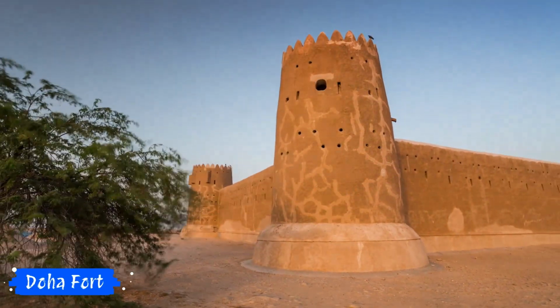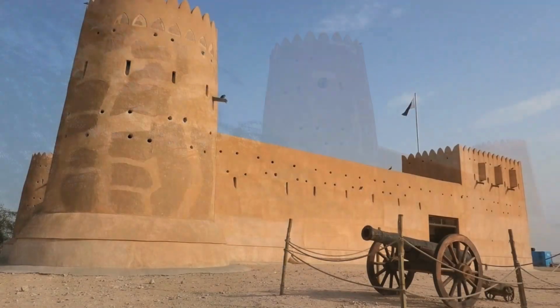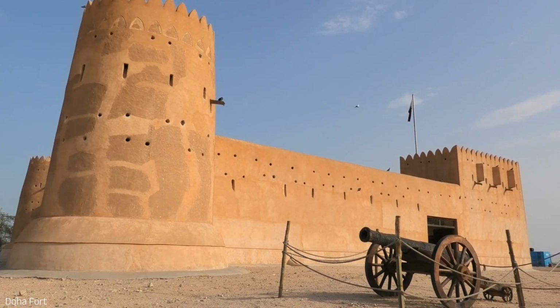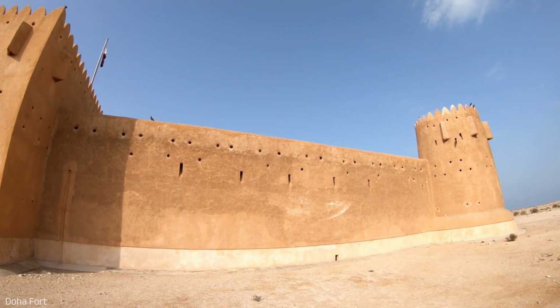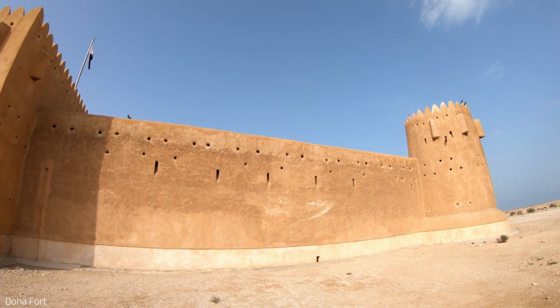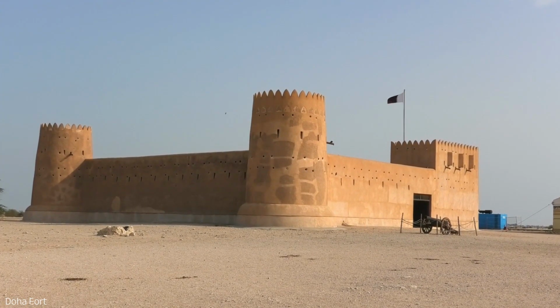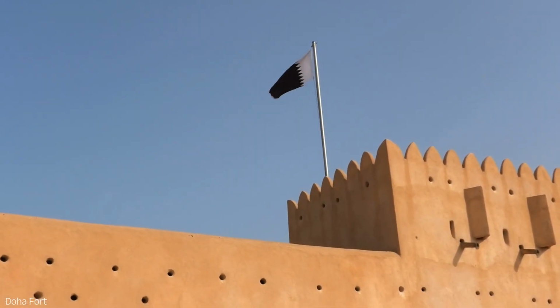Doha Fort, also known as Al Qut Fort, is a historic military fortress located in the heart of Doha. Built in 1927 by Sheikh Abdullah bin Jassim Al Thani, it originally served as a police station and later as a prison. The fort features thick whitewashed walls, corner watchtowers, and a central courtyard, reflecting traditional Qatari architecture.